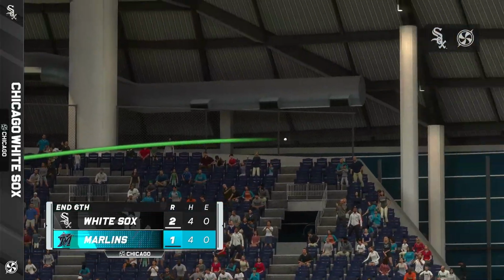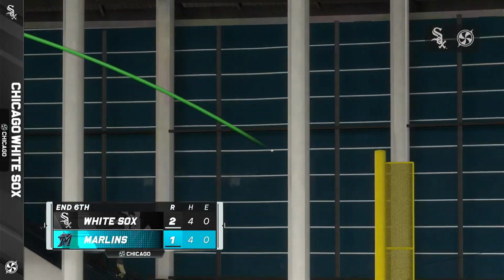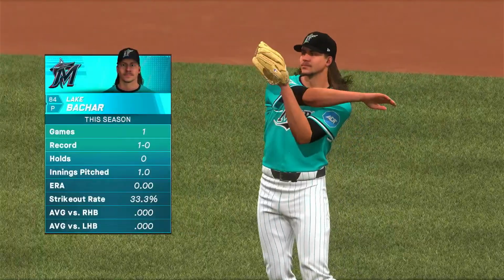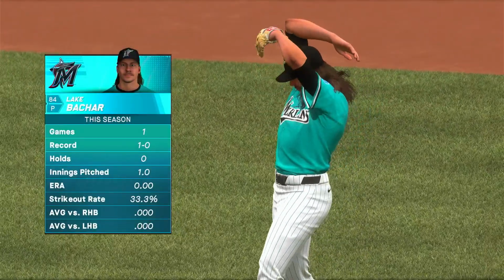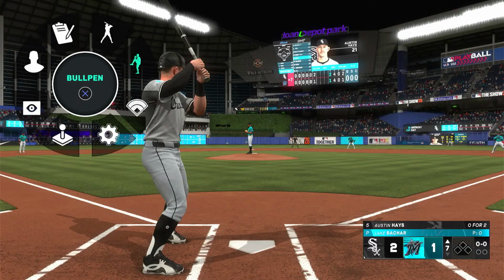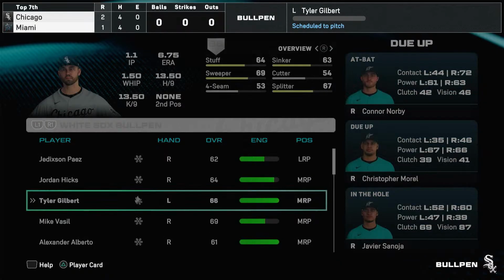You're watching White Sox baseball on the show, Chicago. Welcome back. We're in the 7th. We have a new pitcher on the mound, Blake Bacher, just trying to keep this one close here, and this is where a bullpen can give their players a chance to fight back into the game.